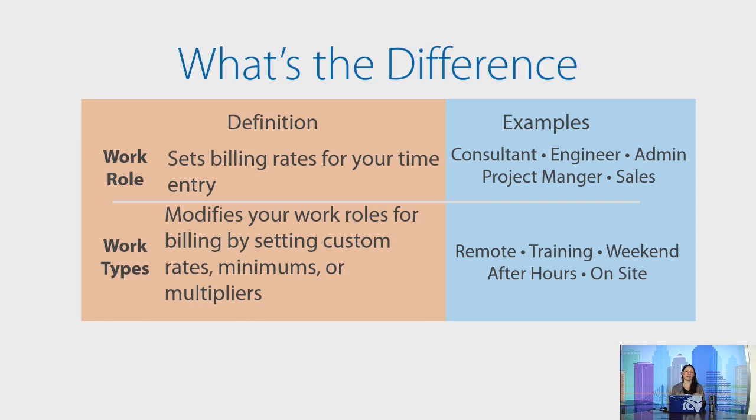Then we get into the work type. Now, work type is going to modify that billing rate, and it can be based on a couple different things. We can say it's a custom rate. So maybe a work type in this example of remote has a custom rate, or actually let me use a different example. Maybe weekend work. No matter who's doing the work, whether it's a senior technician or a junior technician, we want to bill $250 an hour for it. That's what we state on our agreements, etc. Well, we can set a work type to set a custom rate for weekend work for $200 an hour or $250 an hour. That'll override anything set up for the work role.